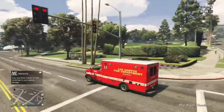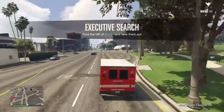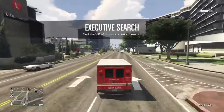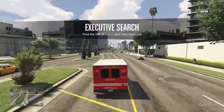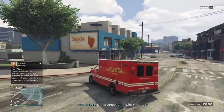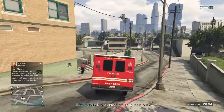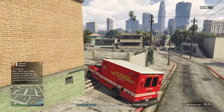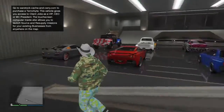Well, as you can see, I've decided to kill some people and steal the ambulance that arrived at the scene. But our vehicle has been delivered to our nightclub garage, so that's nice. Well, that was an accident, my son. I apologize. Is that my Mule custom?